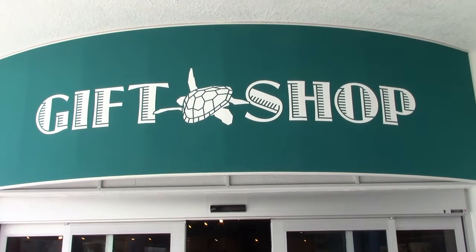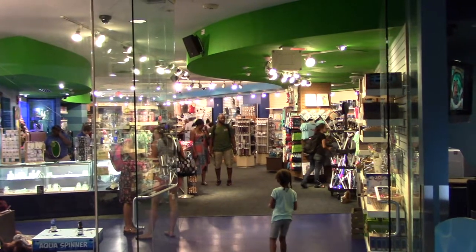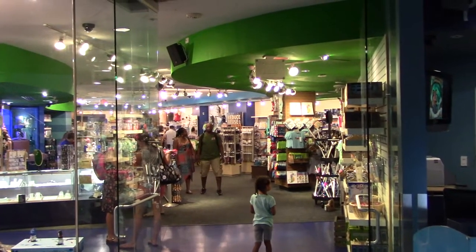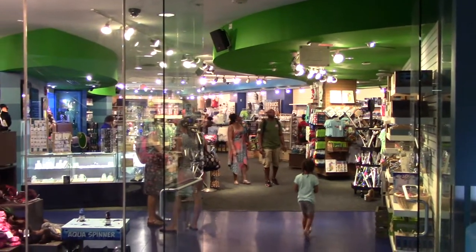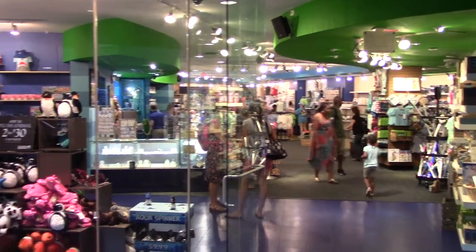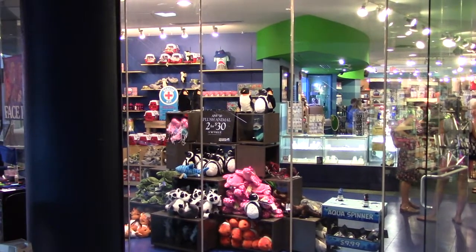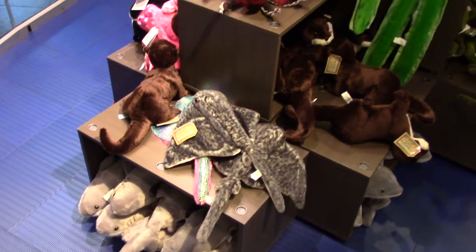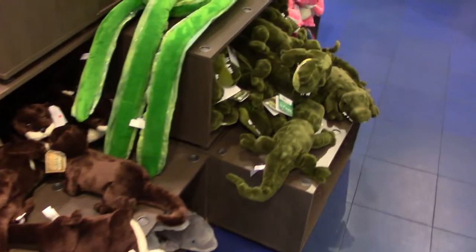Gift shop. And of course the aquarium has a nice gift shop. You can get yourself some souvenirs. I already got my hat that I am wearing. That's one collectible I typically get when I go different places, is a hat. Always popular with the kids, different animals in plush form.